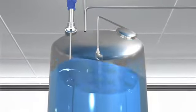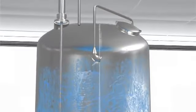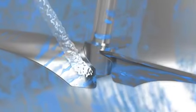The propeller is designed to avoid internal shadow areas. This ensures that all surfaces can be cleaned with an Alfa Laval Tofte-Jorg tank cleaning machine.